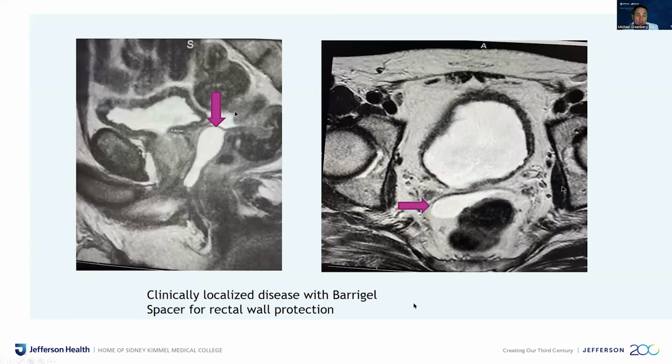Third is reirradiation, which we're going to talk about, and that is with the availability of new technologies such as an MRI linear accelerator, proton, CyberKnife, or accelerator-based reirradiation, placing a spacer to protect the rectum. So, before we talk about reirradiation, what is a spacer and where does it go and how is it done? Here on my left is a screenshot, an MRI scan, in which you can see a white balloon-type structure. It is not a balloon, it's a gel, and it's called barogel. And next to it is an axial cut from top to bottom, and you can see it's above the rectum, and here it's below the bladder, very high.